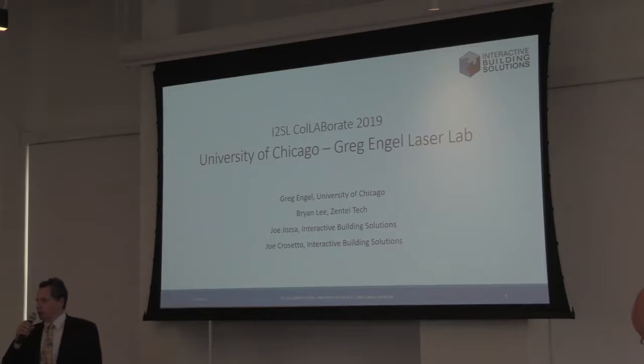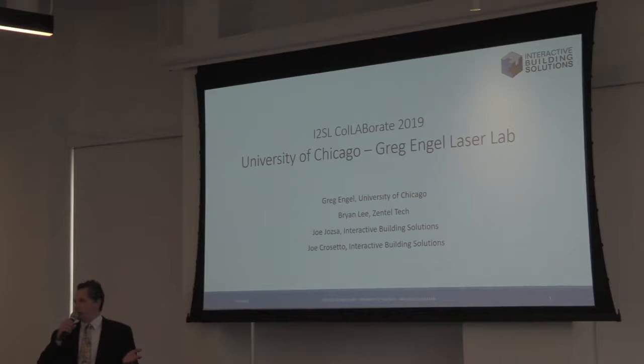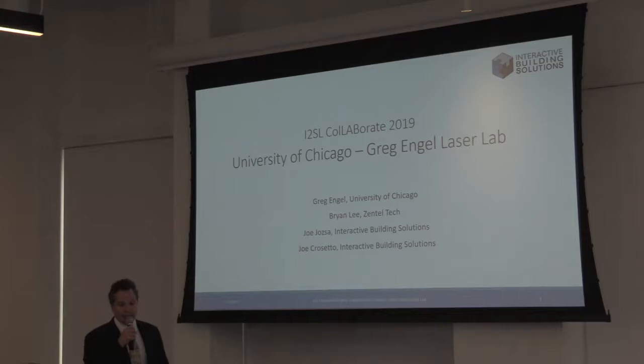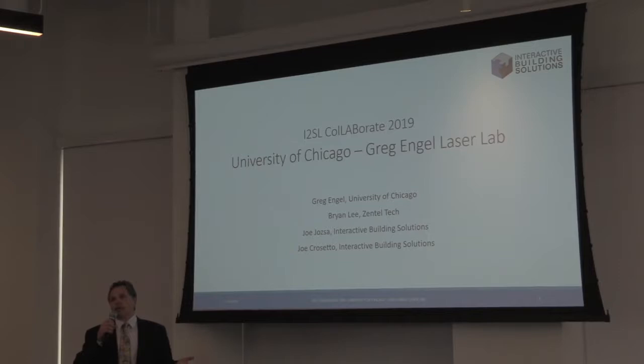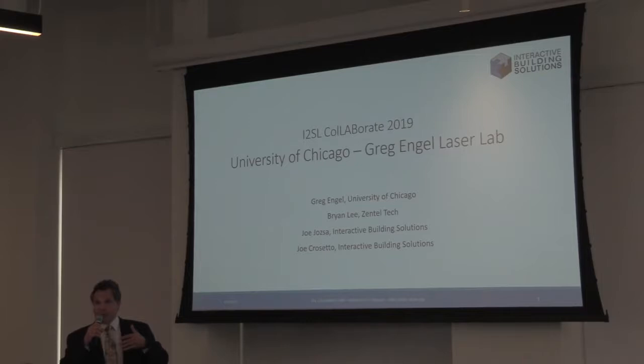And it's impossible to achieve that level of perfection without a detailed, intimate understanding of how the space is going to be used, what the functions of the space are going to be. And it's impossible to have that level of understanding without intimately collaborating with the people who are going to be the end users of the space, namely the scientists. So this is really going to be a presentation about that collaboration between Greg from the University of Chicago and IBS and Zentel, and how we worked together to develop this lab space.